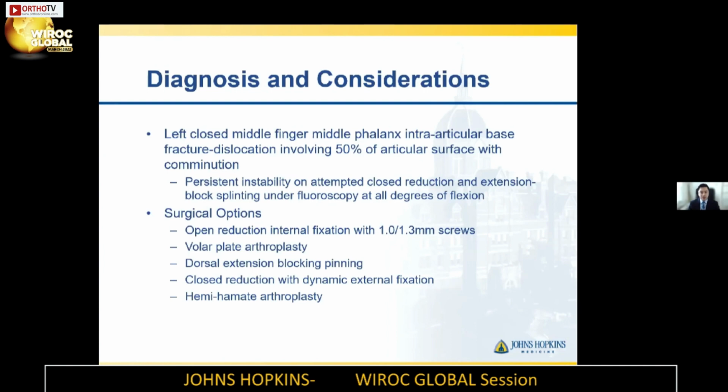One of the advantages of an in-office fluoroscopy is that I can show the patient and his family that while as surgeons we know that a 50% involvement of the articular surface is unlikely to provide any stability, I can provide a live fluoroscopic image and exam for the patient and his family. And in his case, I was unable to maintain any level of stability at any point of flexion splinting for this patient. As such, he was indicated for surgical management, and we have many options for this injury pattern.